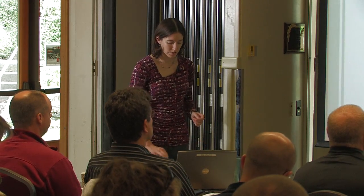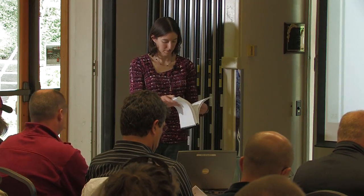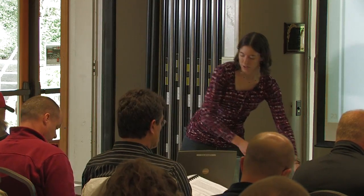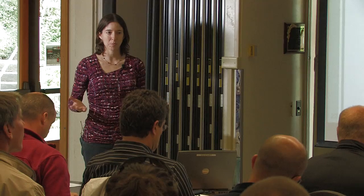So next I wanted to step through an example. If you want to follow along, the one I selected is on page 21. It's catch basin manhole inspections. So each section is laid out in a similar format. Once you're familiar with the format, it's pretty easy to step through the manual.